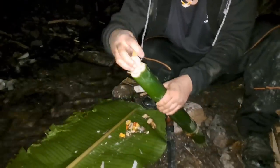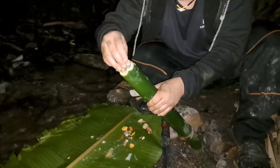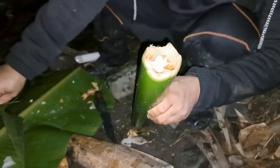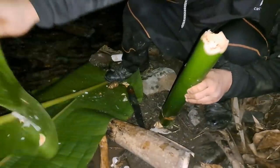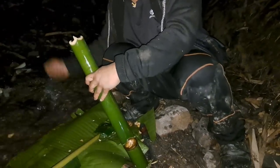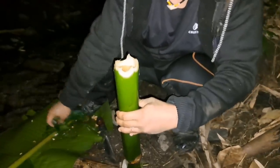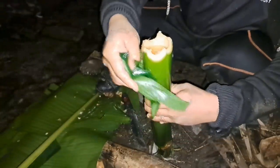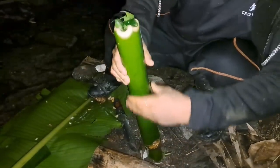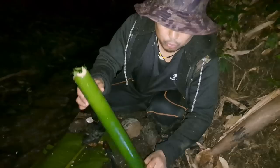It's almost full, but it's okay. It will shrink down later on when it's cooked. All this will shrink down, so you don't have to worry about that. Water has also been added. A little bit of water, not that much water. You can just close the lid like this. Boom! Inside the fire, and it will be delicious.